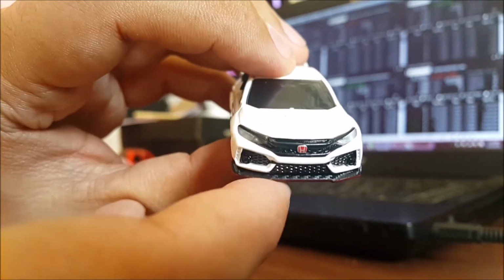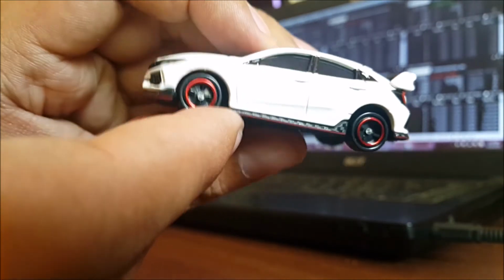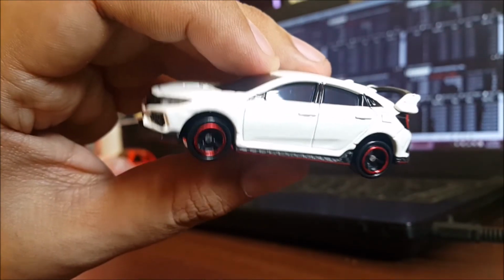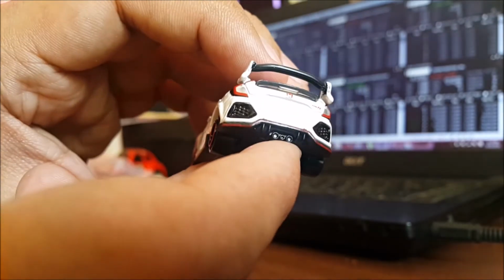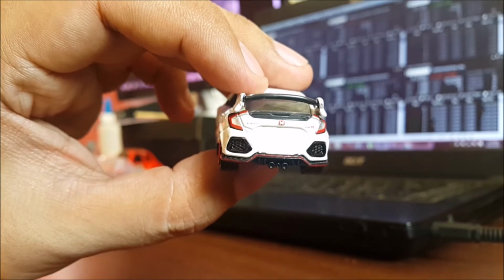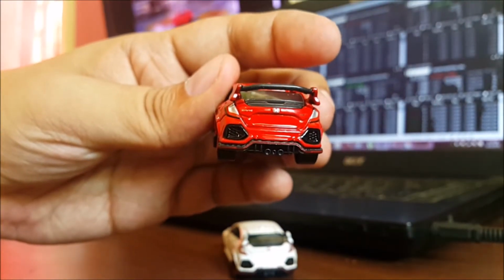The front lip also has a carbon fiber finish with a red outline here at the bottom. The side skirt also has a carbon fiber finish with a red paint at the bottom, same at the back. So this one has a red Honda emblem at the back, while the red one has a white Honda emblem.